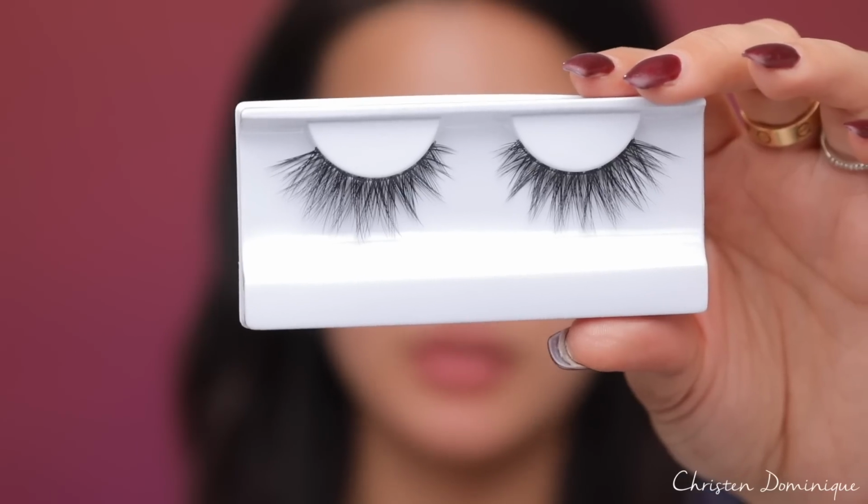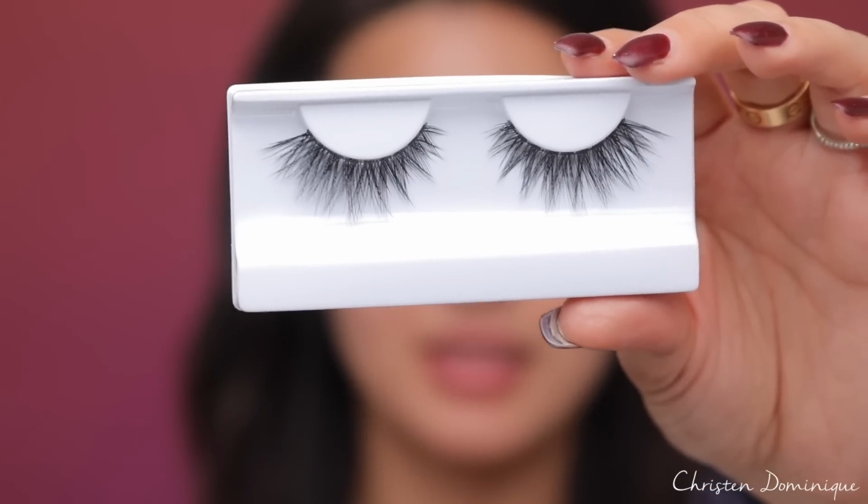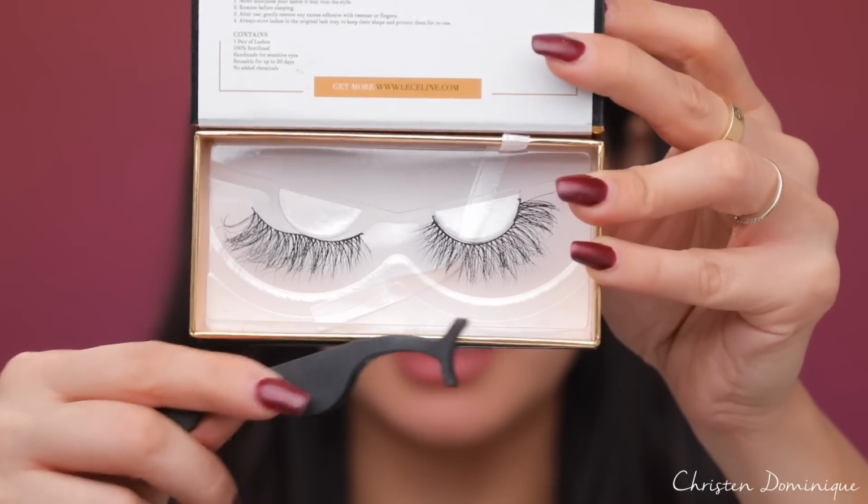So I'm going to do something light and flirty. These are from House of Lashes. They're the Iconic Lites. And then for the American side, I'm going to do something long. Still shows the makeup. I'm going to use this lash right here from Celine. It's called Adriana.